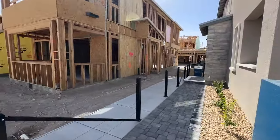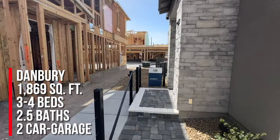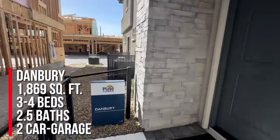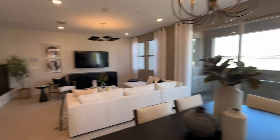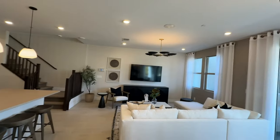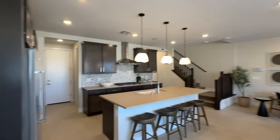So, okay, I like the side entrance for this. The Danbury has, let me get my cheat sheet. It's 1,869 square feet with three beds and a loft, or it could be four bedrooms and no loft, two and a half baths, and all two-car garages. So this is the largest floor plan, and that's why it's at the end. 9-foot ceilings. And there's going to be a total of 168 townhomes in this community, and they anticipate selling all of them by end of year.